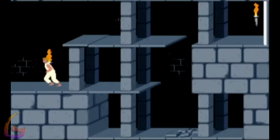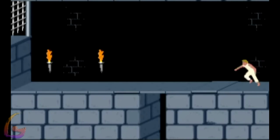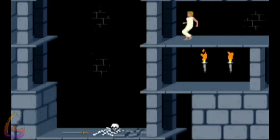To achieve this unprecedented level of realism, Mechner utilized a painstaking technique called rotoscoping. He filmed his younger brother running, jumping, and climbing in white clothing, and then meticulously traced over the footage frame by frame to create the game's sprites. The result was a shockingly fluid, incredibly lifelike protagonist whose movements possessed a genuine sense of weight and momentum.